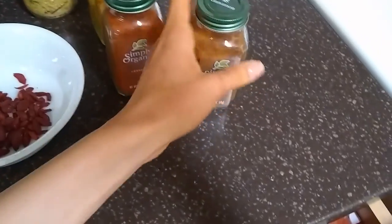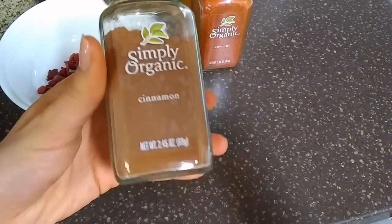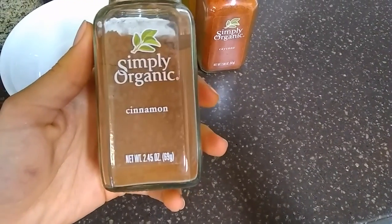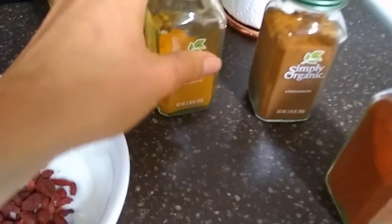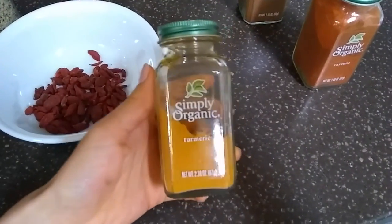Next up, I have some cinnamon, and I have been loving cinnamon recently. And cinnamon has anti-inflammatory properties, which is why I like to use it. And it also tastes really, really good. Back here, I have some turmeric, and as you can see, I've used quite a bit of it, but I still have a lot left.